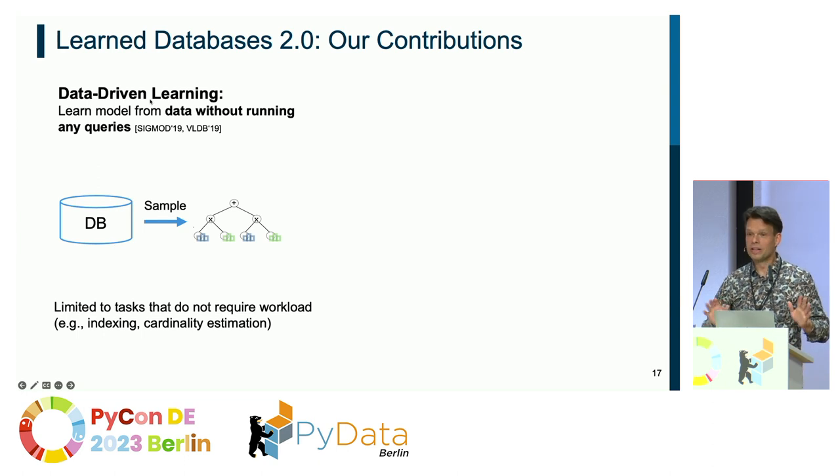So what is data-driven learning in a nutshell, and why is it better than learned database components 1.0? The main idea is that when you want to learn a model, such as the one that we've seen before, instead of running queries, we have seen that we can solve many database problems just by looking at the data without running any query. Meaning, in the previous example I've shown, you need to run 10,000 queries to come up with a good query runtime prediction model.